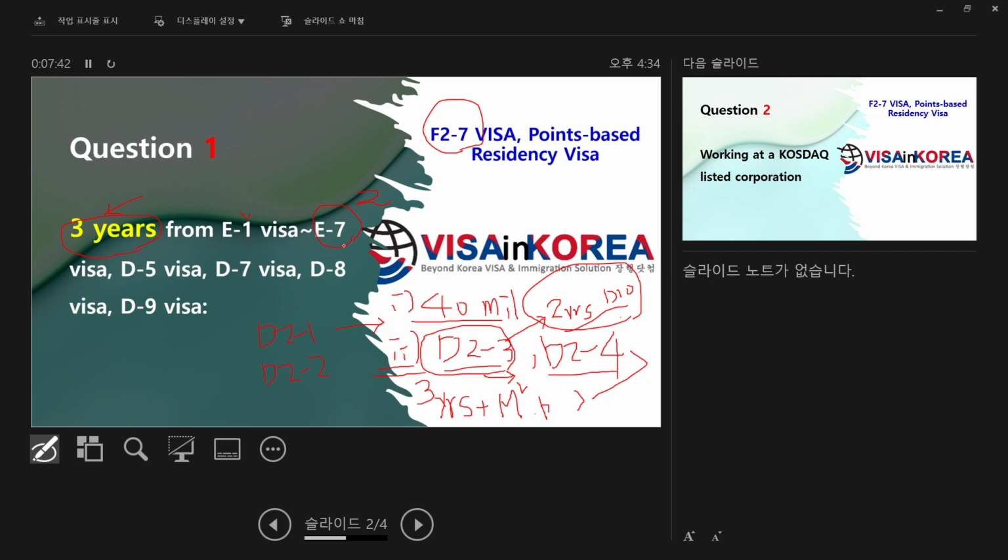But if you got an E7 right now, with the same situation, but previous income was 40 million won, you have a chance to apply for that. But I said already, the main condition is that you got 80 points. With this requirement, you shall meet.